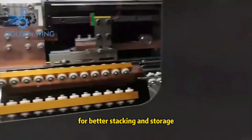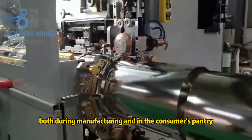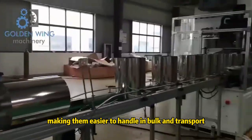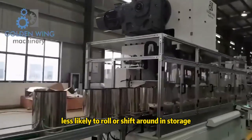Number 4. Better stacking and storage. Square packaging is easier to stack both during manufacturing and in the consumer's pantry. The uniform shape allows for compact, stable stacking, making them easier to handle in bulk and transport. It also simplifies storage at the consumer level, as square tins are less likely to roll or shift around in storage.